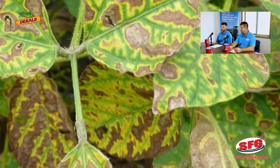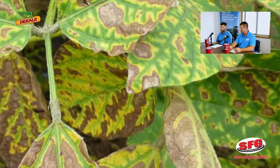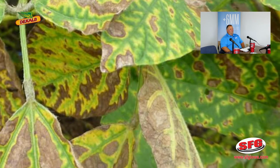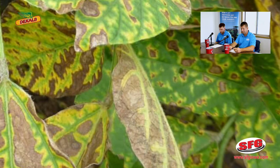It starts a little bit yellowing in between the veins, and then eventually, pretty quickly, pretty suddenly, it kills that leaf and shuts the plant down. And these plants will still produce beans. They're just smaller, kind of the BB size beans that you see, but it can be really big differences. I mean, we see in the bad years 10 to 15 bushel on soybeans pretty easily with sudden death syndrome. I don't think we're there this year.